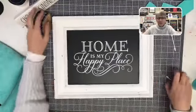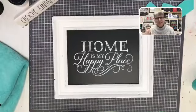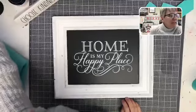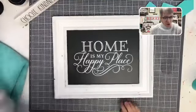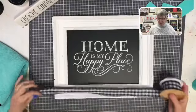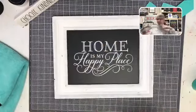So what I will do is I will take this now and I'll put it in my kitchen. Or I leave it. I like leaving them down here because it makes me happy when I come down here and I see pretty signs. Sometimes I take them upstairs. Oh, I can put some ribbon on it too if I want to zhuzh it up. I could put a cute little bow. I love the black. Well, you all know me. I love black and white.